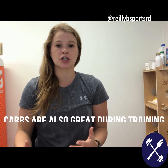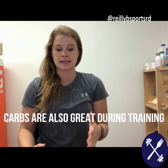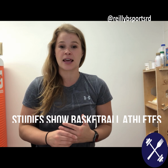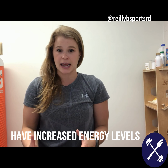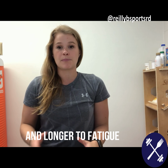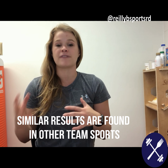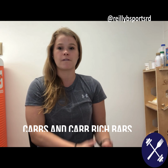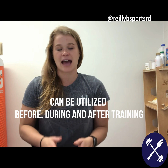Additionally, a bar that's rich in carbohydrates might benefit your performance if you're working out for more than an hour. In a basketball study that they conducted, they found that people who had carbohydrate during training lasted with higher energy levels 37% longer compared to individuals who did not take in any carbohydrate. Similar studies have found similar results when looking at soccer, rugby, and field hockey, and field sports in general. So ensuring that we have carbohydrate before, during, and after our workouts will help elevate our workouts and make our workouts that much better.